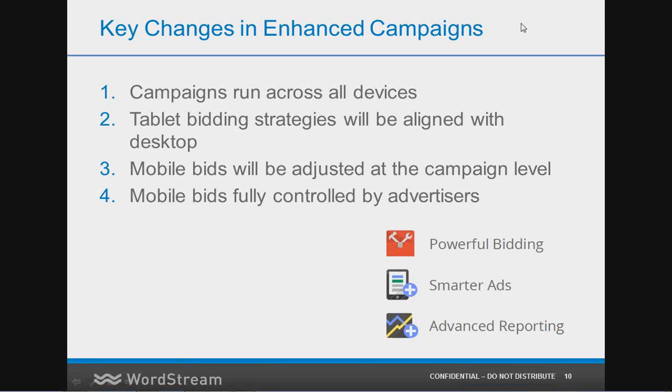Previously, the best practice was to split them up. You had to have different copies of your campaign, one for mobile, one for desktop. That's no longer the case. That's been kind of turned on its head. You no longer have to do that. Ignore what they were saying previously.